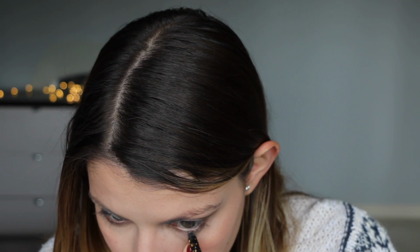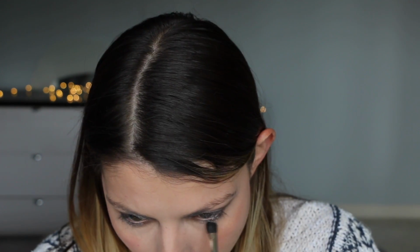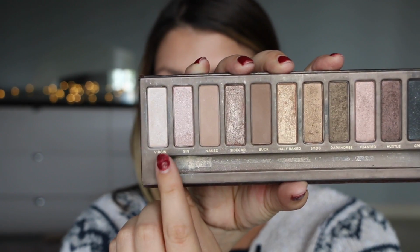So now taking that same silver eyeliner, rather than putting it on a brush, I'm actually going to be using it as an eyeliner now. And I'm going to be putting it on my lower lash line, essentially mimicking where I have put it on my lids. I'm just going in with my Lancome brush to diffuse it a little bit and to just blend it in a little bit with the shadows around it. Now taking Virgin from the Naked palette, I'm just going to be using my finger and placing that on my inner corners and on my brow bone.